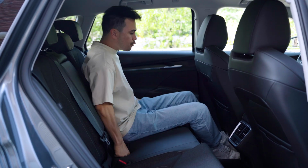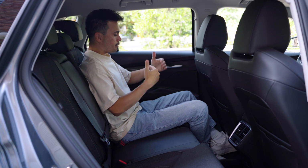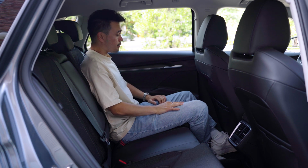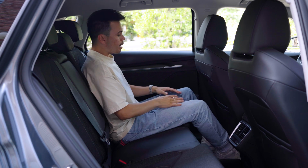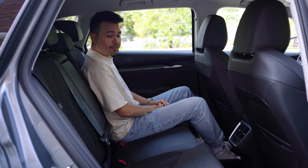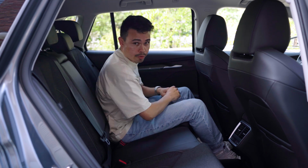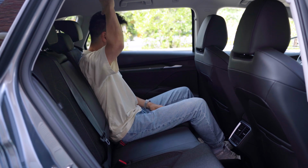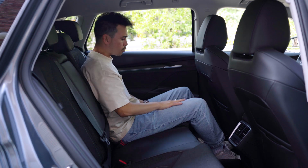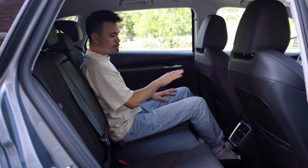Maybe the most impressive part about this Elroq is that it retains the same wheelbase as its bigger cousin or bigger brother, the Enyaq. And that means you have the same amount of rear legroom. This is impressive for being such a small car. So I'm 180 centimeters, 5'11", sitting behind myself. I have massive amounts of headroom, a lot of knee room, and also a lot of room for my feet.